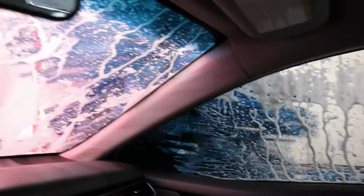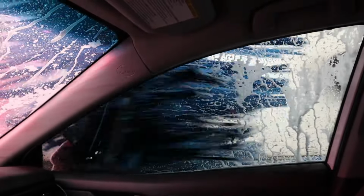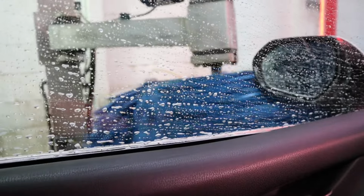Last wash in Boulder for today. They still make those bitters, apparently. All the chemicals are in the wash bay, too.